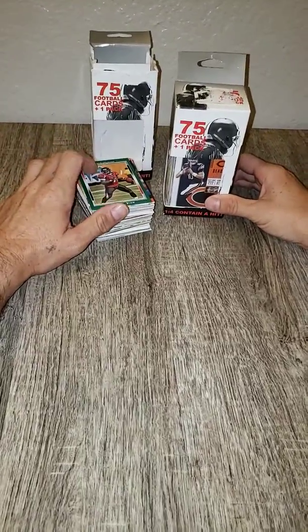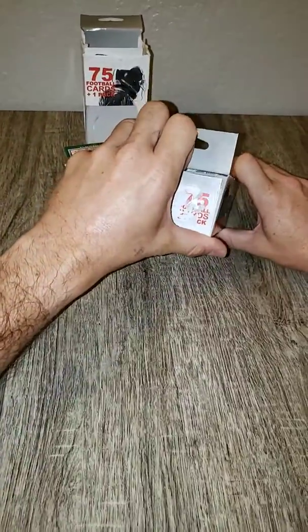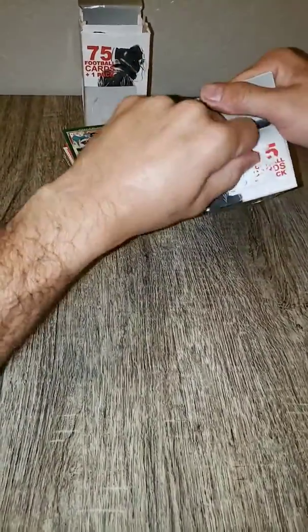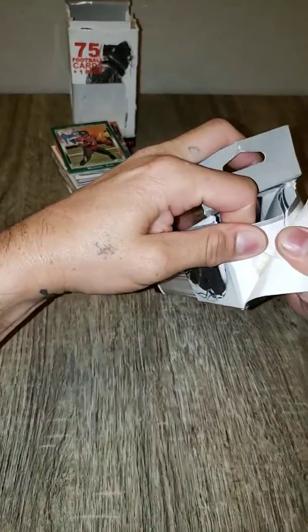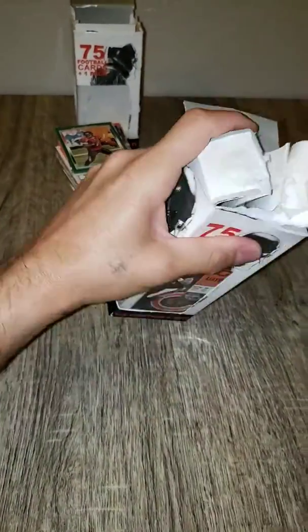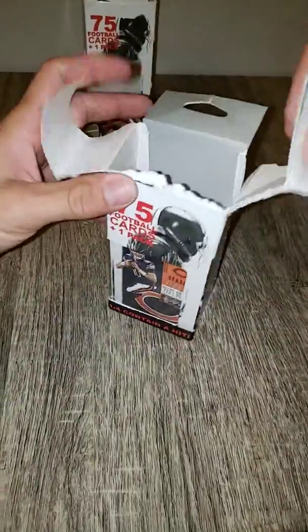All right, y'all. This is round two of the second box. Round one of the second box. So, see if I can open the box first. Wow. Alrighty then. Well, you know that's sealed, and I didn't do that. Anyways, let's see what we can get out of this thing.